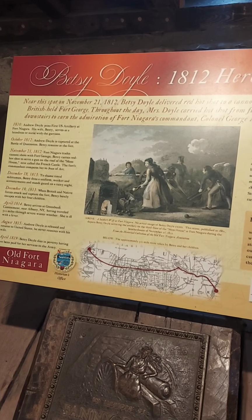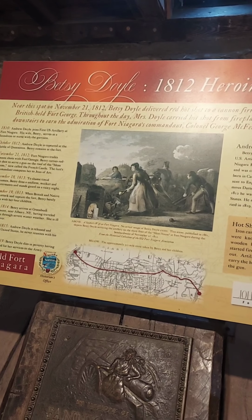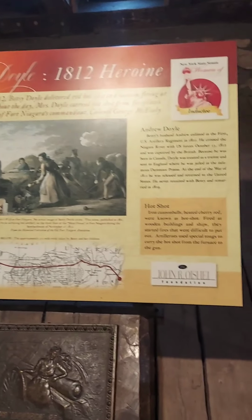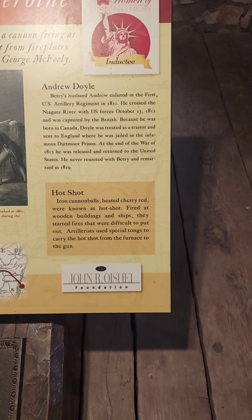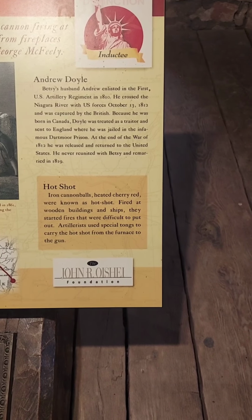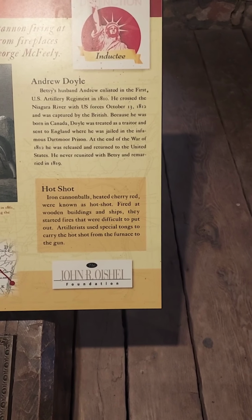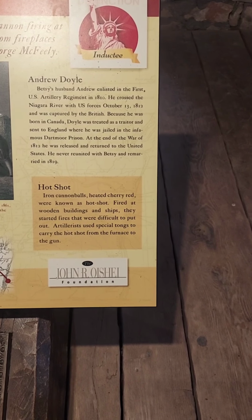That oven outside was for heating up their cannonballs. So you make them real hot and shoot them out over there. Hot shot, that's what it is. Yep, cherry red, they heat them up. So whoever got shot with them wouldn't want to touch the cannonballs over there. Oh, they started fires.